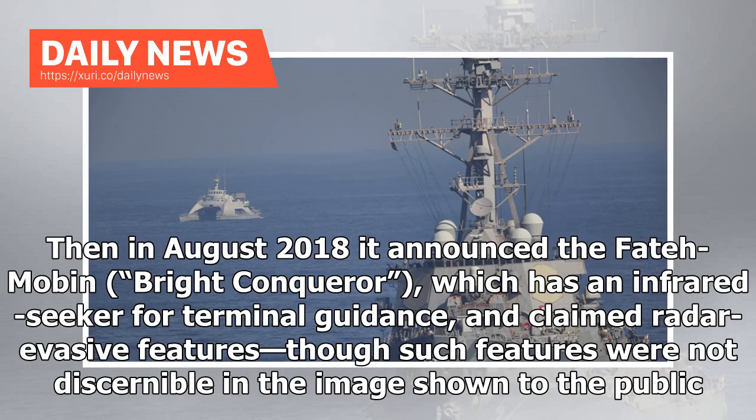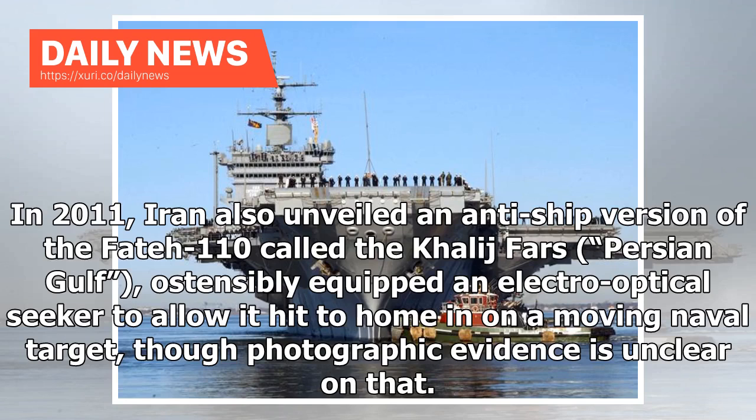Then in August 2018, it announced the Fateh Mobin Bright Conqueror, which has an infrared seeker for terminal guidance, and claimed radar-evasive features, though such features were not discernible in the image shown to the public. In 2011, Iran also unveiled an anti-ship version of the Fateh 110 called the al-Kiswah, Persian Gulf, ostensibly equipped with an electro-optical seeker to allow it to home in on a moving naval target, though photographic evidence is unclear on that.